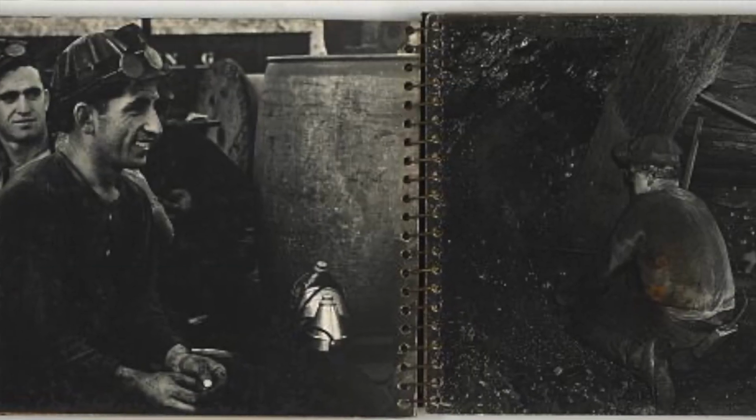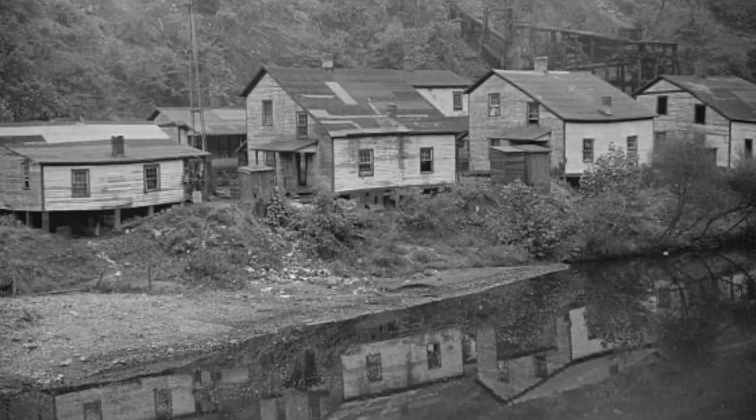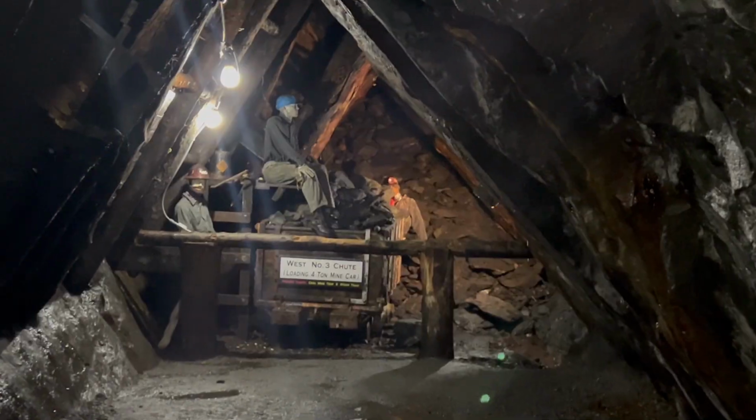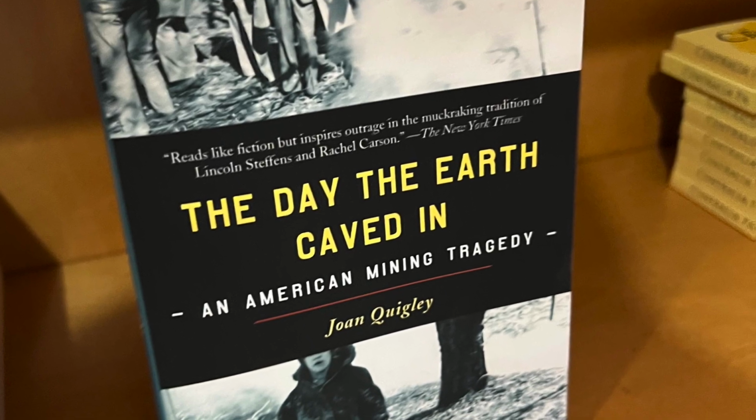The Anaconda Copper Kings, the worker exploitation, the isolation of mining communities. The book's emotional DNA maps onto anthracite country almost perfectly. In the book, our characters face a number of dangers, but what I took away the most was the danger of the mine work itself.